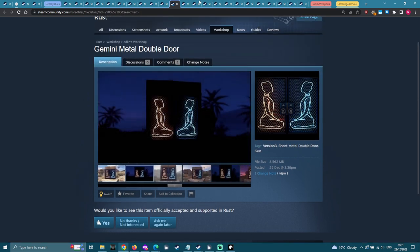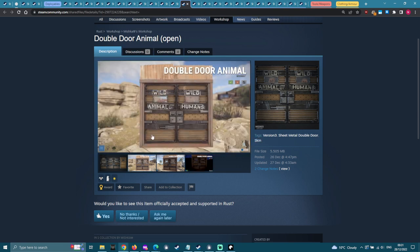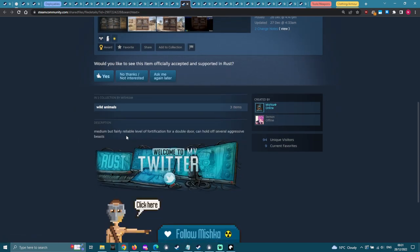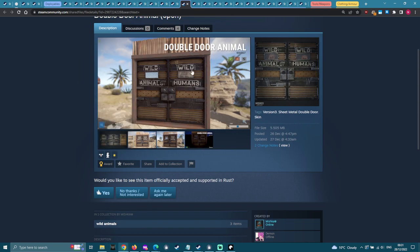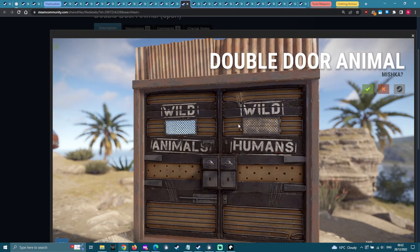But it's not the only one because we also have a double door animal sheet metal door. Yes, the animals collection, the animal door collection is continuing. Mr. Mishka has returned with Mr. Demon. "Medium but fairly reliable level of fortification for a double door, can hold off several aggressive beasts, including humans." Yes, teehee. So yeah, gentlemen, this is another transparent wild animals door.